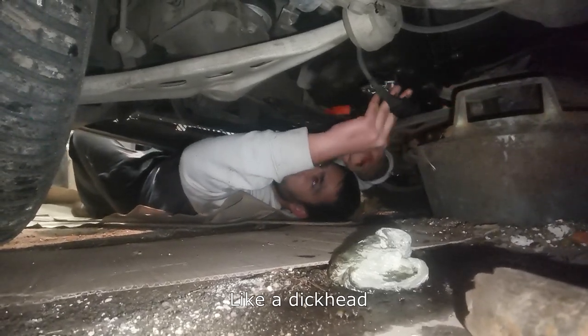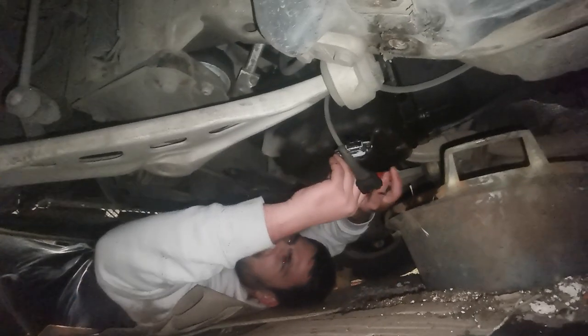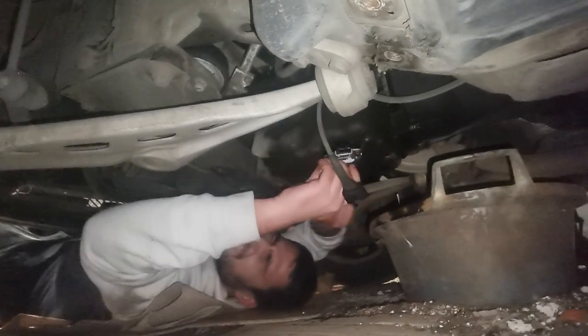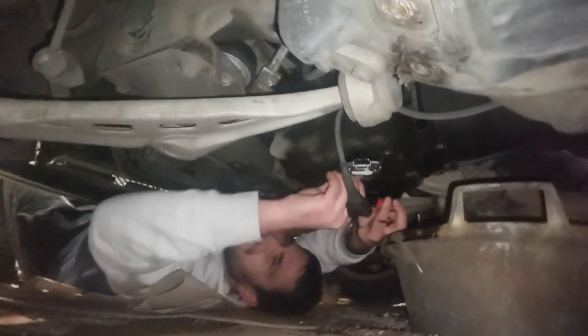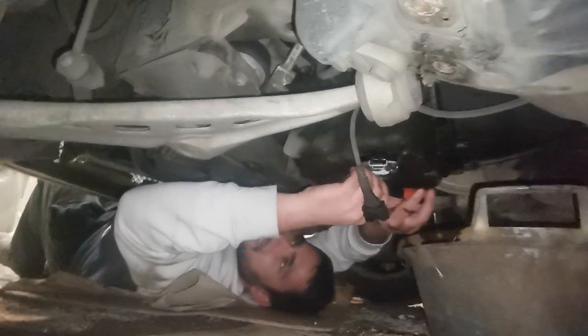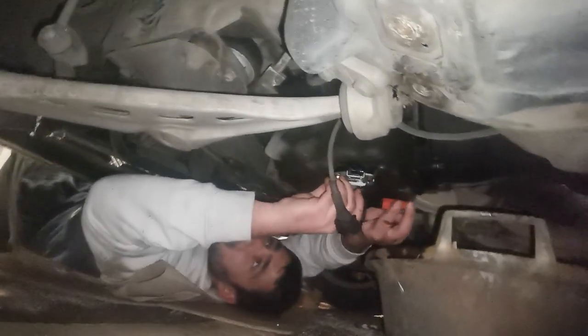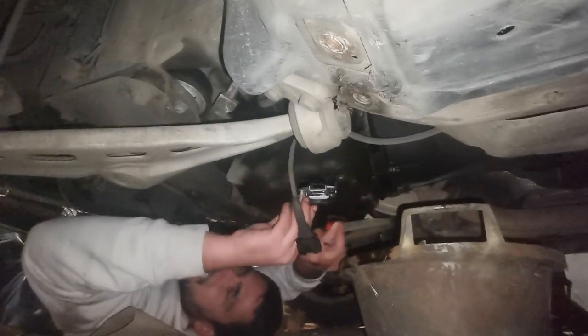Let me just show you, boys. The rim, the tire is barely off the ground. My little jack is not sufficient, so we have decided on buying a larger jack. We have decided to get a higher jacking jack because this is not effective. Not a little jack.